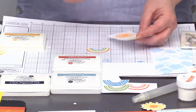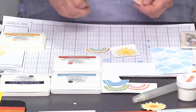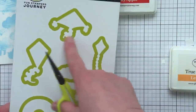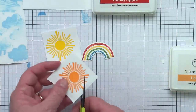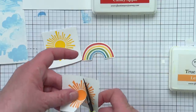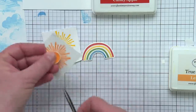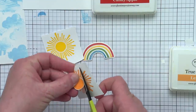Okay, so I thought, you know what, I'm on a roll of paper piecing, so I might as well do my little sun also. By the way, I did use the matching die once that was all done to cut out the little rainbows. So a bunch of pieces in this set have matching dies. That makes it so easy. So for my sun, I'm going to go ahead and cut fairly close around my little center of my sunshine here. By the way, this is stamped in Citrus, and I'm going to put it on my Lemon Drop sun there.